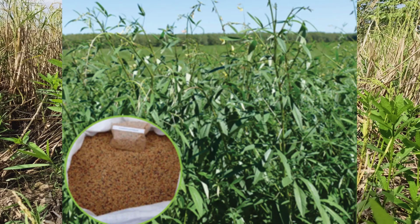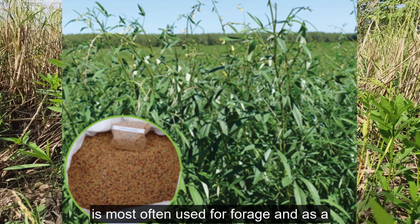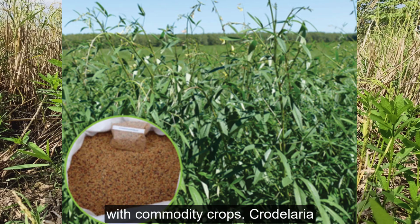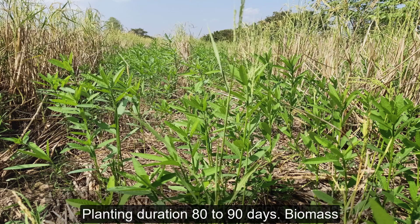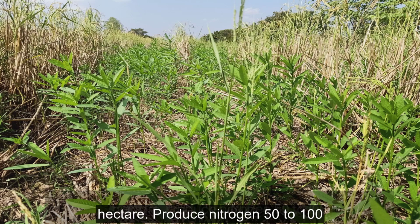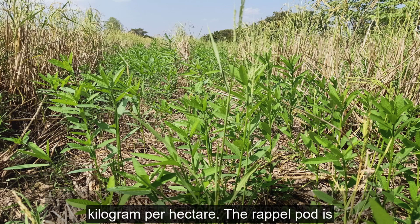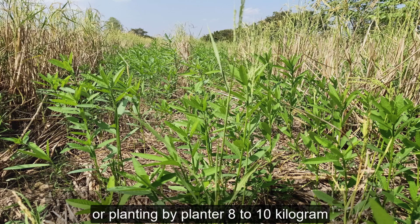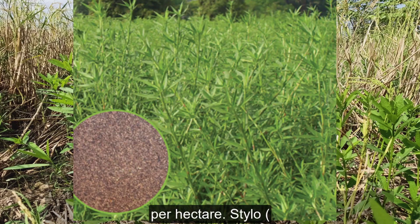Rattlepod, Crotalaria spectabilis, is most often used for forage and as a green manure cover crop. Grown in rotation with commodity crops, it builds soil nutrition between crops. Planting duration is 80 to 90 days. Biomass is 7 to 12 tons of dry matter per hectare. It produces nitrogen 50 to 100 kg per hectare. Rattlepod is sown at 12 to 15 kg per hectare, or 8 to 10 kg per hectare by planter.